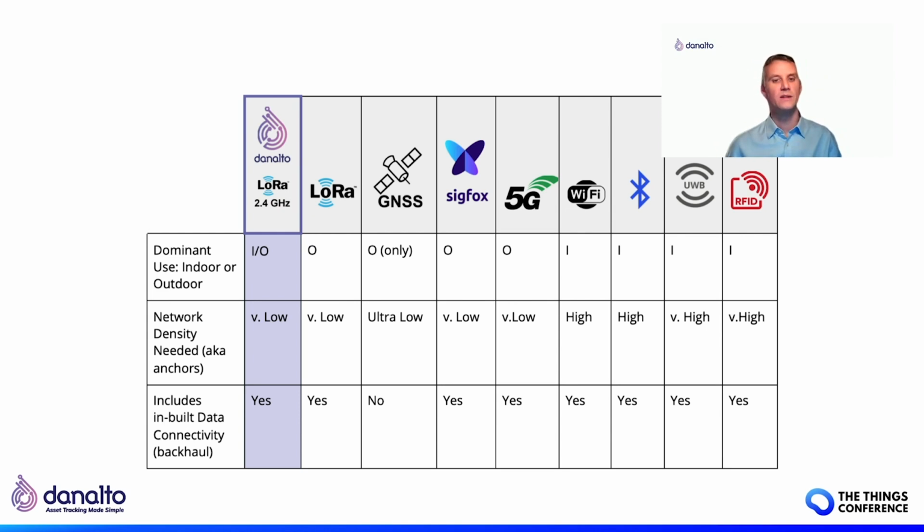In the case of LoRa at 2.4, infrastructure density is second only to GNSS because of the higher frequency and wider bandwidth it leverages. This makes it a very interesting technology for outdoor tracking in scenarios where GNSS is not suitable, like a deep urban setting or where canyoning occurs. LoRa 2.4 operates in the same environments that GNSS can operate, but at a much lower power. So in the outdoor scenario, it also has an advantage here.